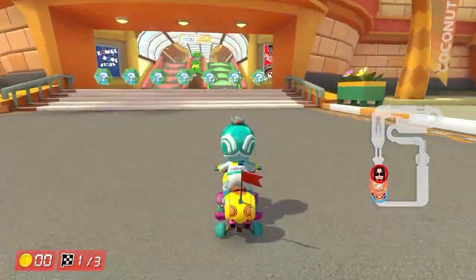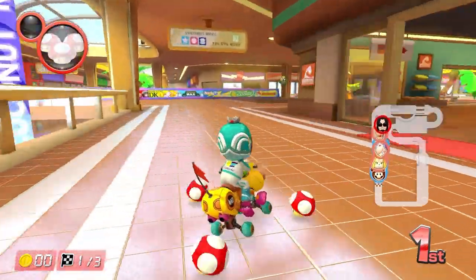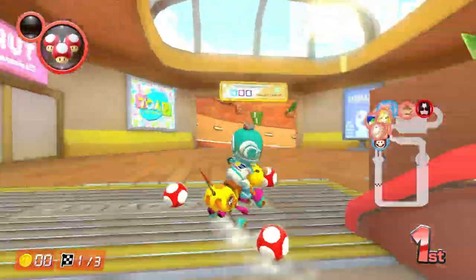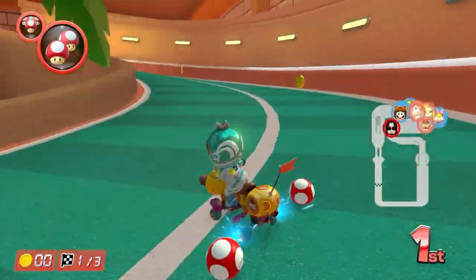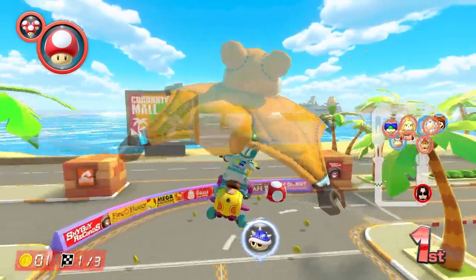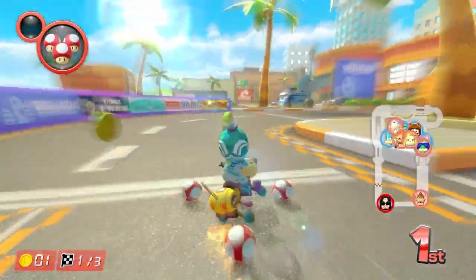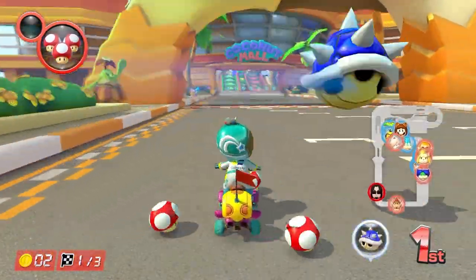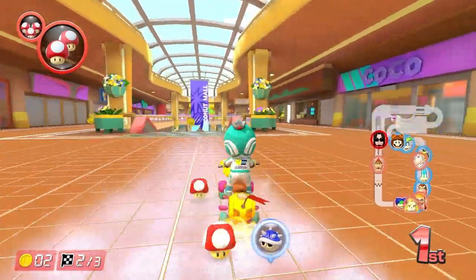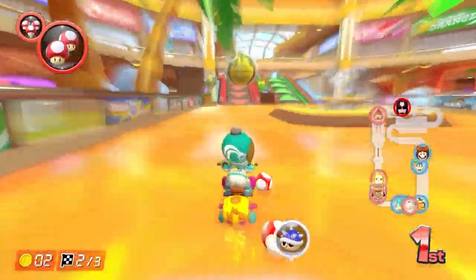I love how there's, like, Piantas, like, outside the mall, just, like, waving at you at the beginning of the race. It's kind of cool. I kind of like Super Mario Sunshine references. And it looks like you can see a cruise ship in the background, too. I never noticed that before. Like, when you look into the background, you see things that you don't notice at the start, just like little details, like the fact that there's a cruise ship in the background. You never really think about it because most people really just don't care.